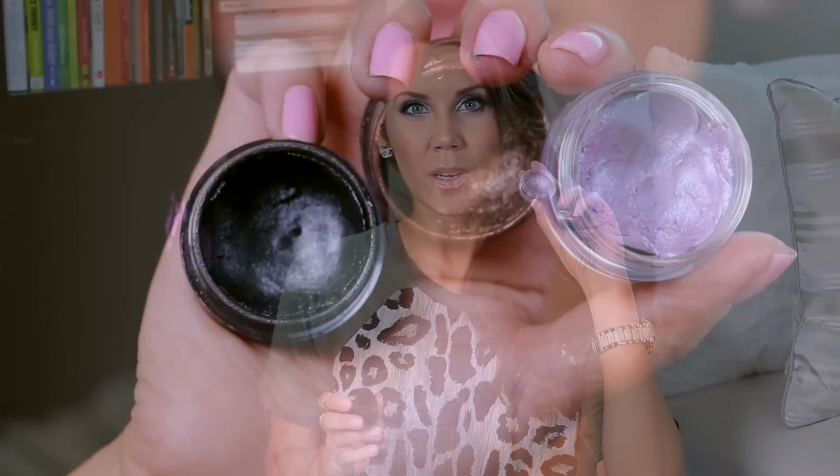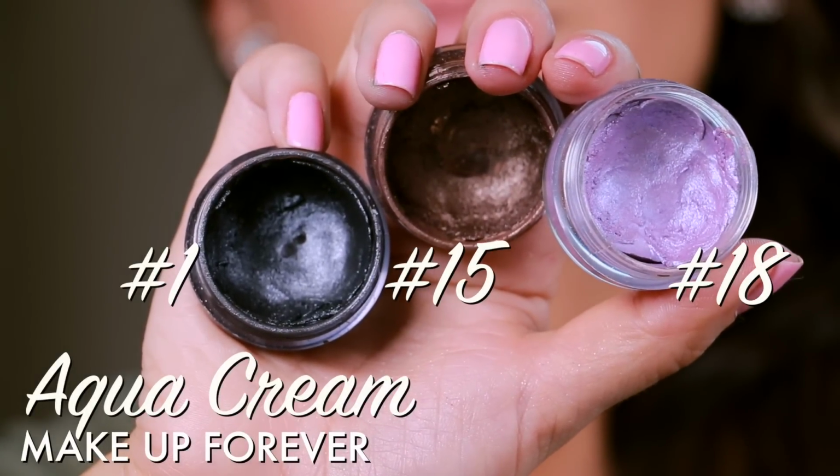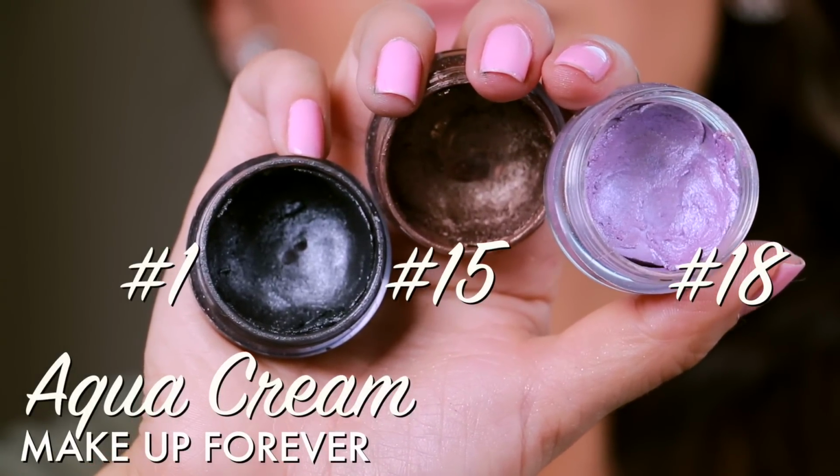I have two of my favorites from Makeup Forever that I'm getting rid of just because they're all gone. They're dried out. I had them for maybe 3 years. This purple one really dried out. Beautiful shade. Didn't use this as much, obviously, because it's a bright lilac purple. It's not really for every day. But this is the shade 18, and this bronzy one is 15. I recommend both of them. They do still have them in the line.